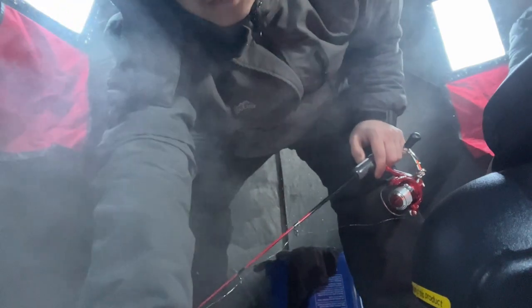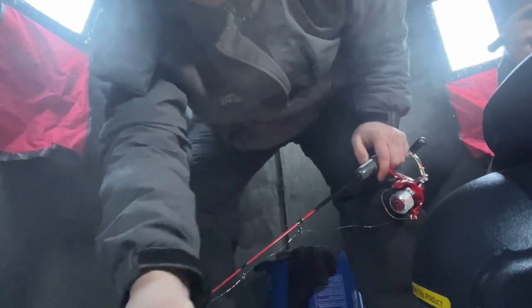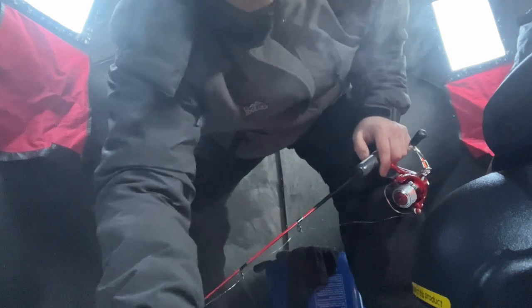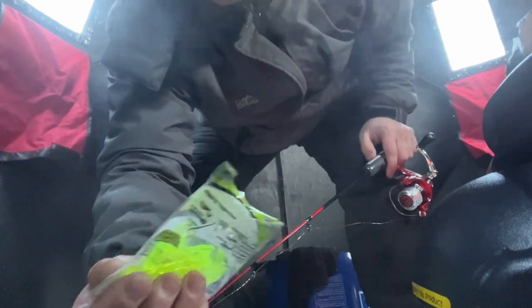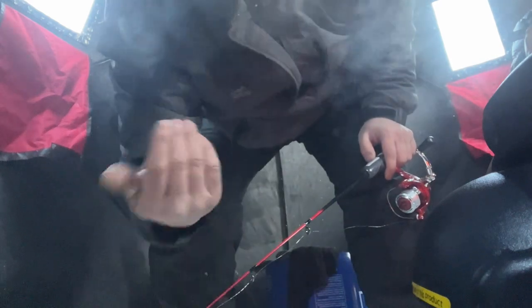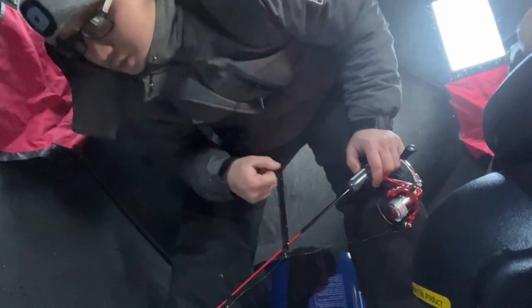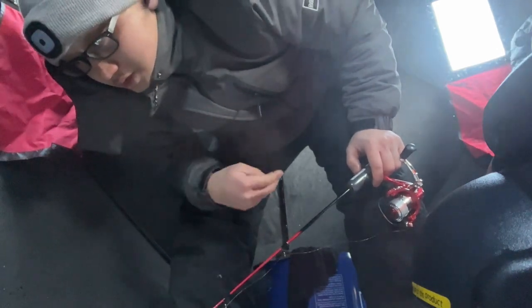I tried the white and yellow, and then the orange one, and then I finally caught them. The one I got wasn't mine. Chuoka gave me some of these guys here, so I'm using his, and it works. I caught one on it, and then he also caught one on it too. And the second one was on that one.